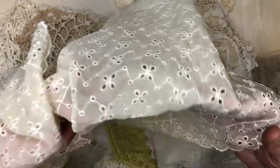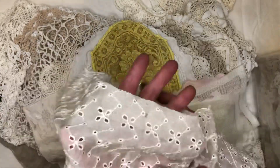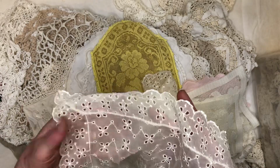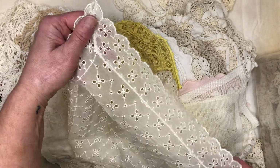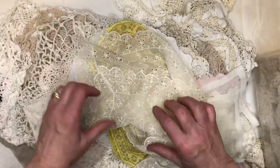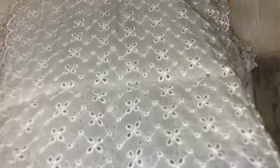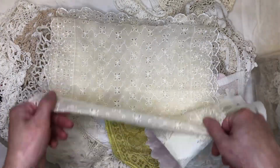Oh my gosh, there's just so many things. There are some tears in it, so that can be cut. But wouldn't this be so pretty on a journal? And then flipped up for a pocket. I mean, am I on the camera? I'm so sorry. So we have that one, and I'm going to fold it back up because that was in a different section.